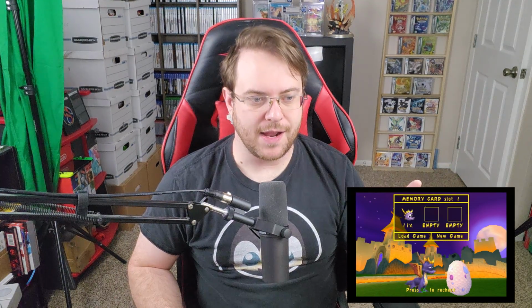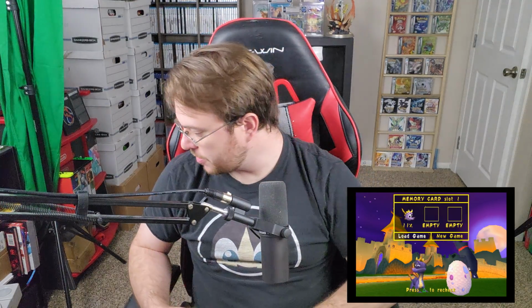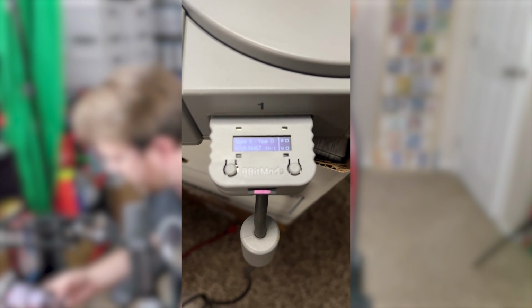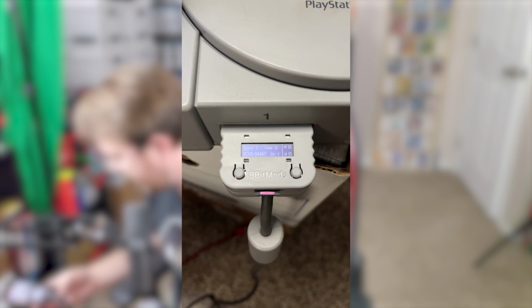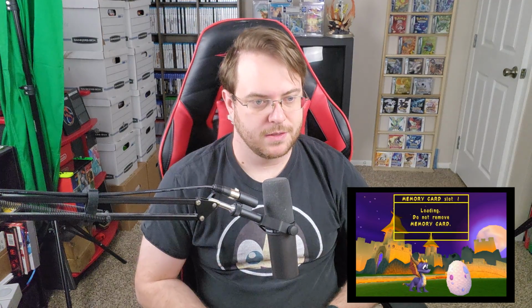So, we just loaded into the title screen. Let's go ahead and go into it. It's accessing the memory card. As you can see, I have my 11% file here. That was what I had played through on my old memory card. I transferred the save file to my Mem Card Pro. Actually, let me go ahead and get a quick video here. So you can see here, the screen on the Mem Card Pro actually says what the name of the game is and the code for the game, which I think is pretty cool. So it actually tells you what the game is. So let me go ahead and load into the game now.